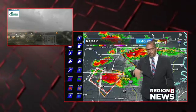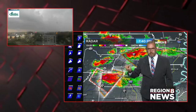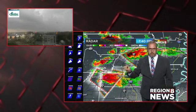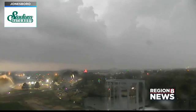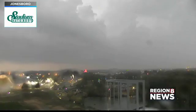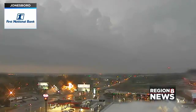Castleberry's coming in on the back side of it. If it does produce a tornado, we're going to be able to show that to you and pass that information along. And there's a live look right now at our weather camera in Jonesboro, looking out. The rain is coming in, but I just want to ease some fears a little bit also. There's a live look looking out from First National Bank. We're looking fine right now. We've got some heavy rain.